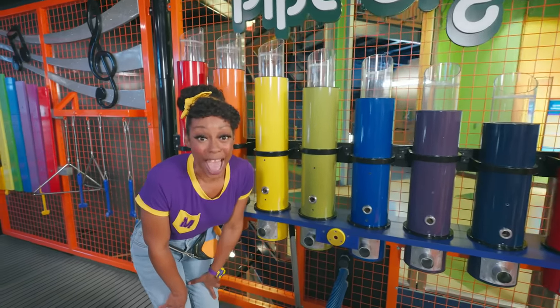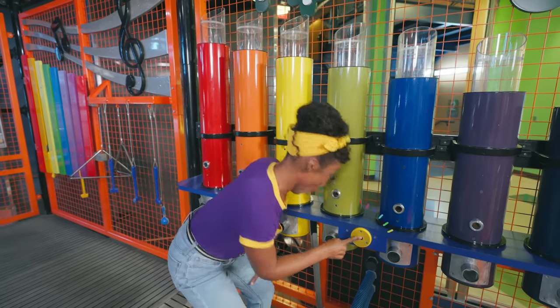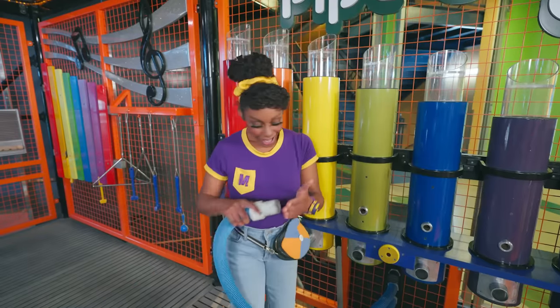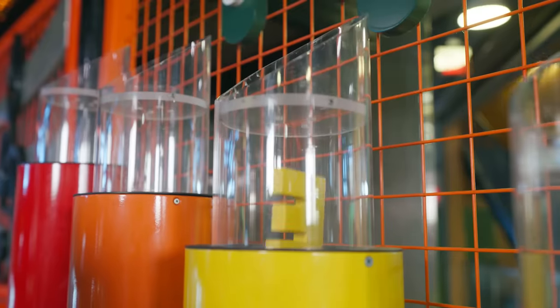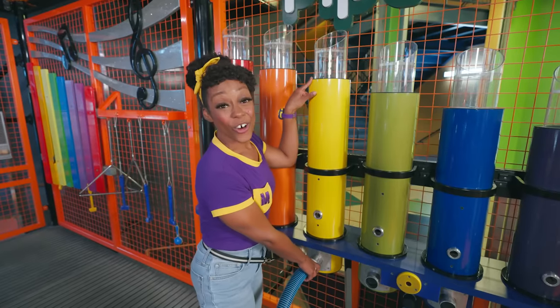I wonder what would happen if we press this yellow button. Let's find out. Whoa! Check it out! This has air! Let's put it over here. Look! It's a music note. The note E.